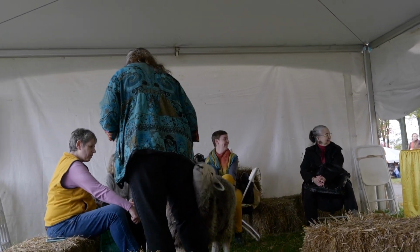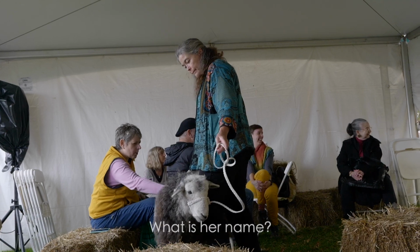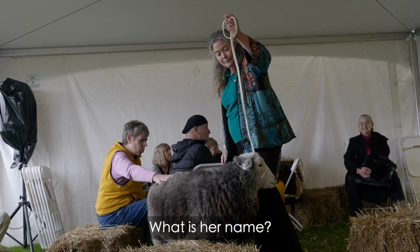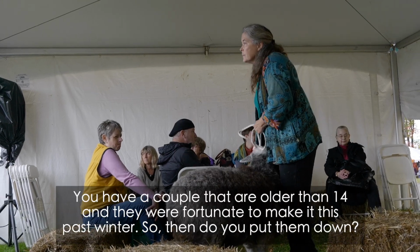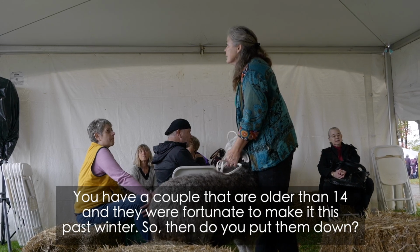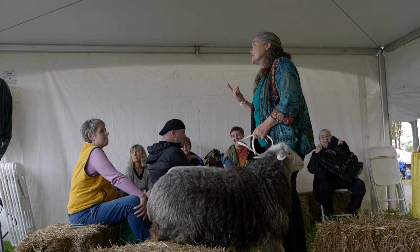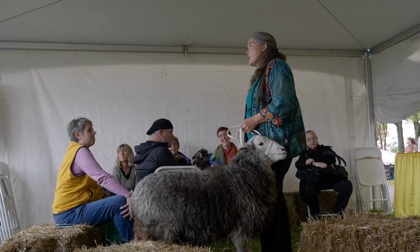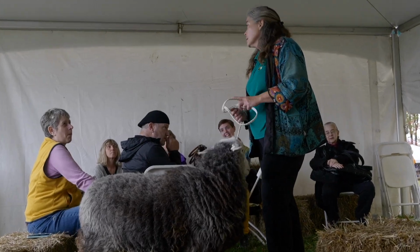Hello, my sweet. Thank you. Her name is Lelia. A couple were older than 14 and you weren't sure they were going to get through this next winter. So then do you put them down? Those two I will, because they're my two original ewes that have contributed so much to this herd. Others we do mutton.